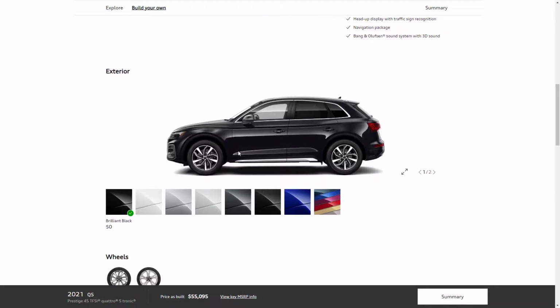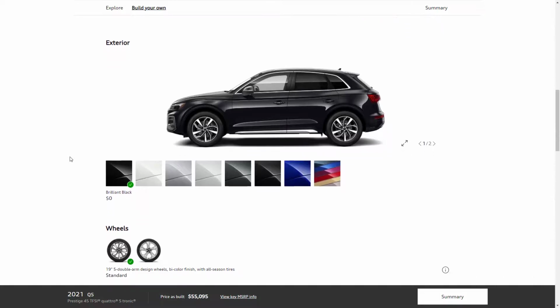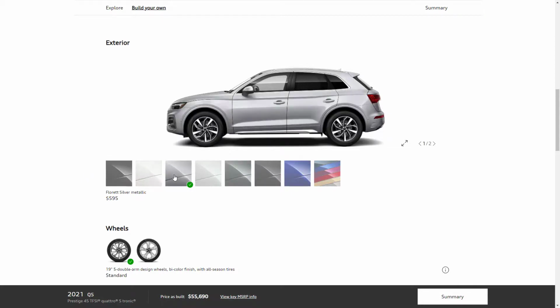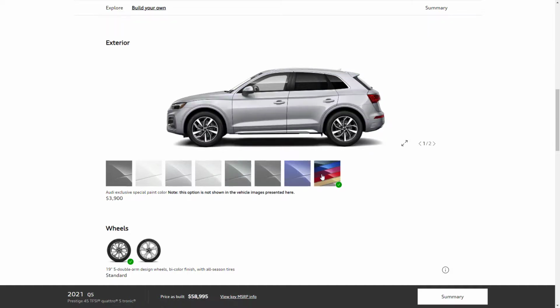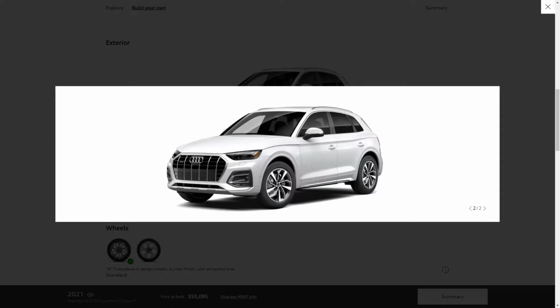Now we can actually check out the exterior colors. They have it way over here in the configurator, and then we'll go over the wheels. So the colors here are brilliant black, ibis white, floret silver, glacier white, Manhattan gray, mythos black, Navarra blue. And then you can also do these Audi exclusive special paint colors for $3,900. I think we're going to stick with this ibis white. I think it looks pretty good.